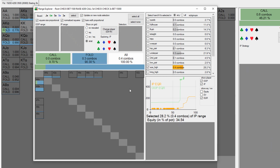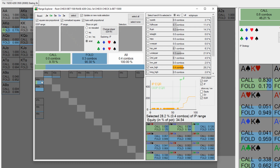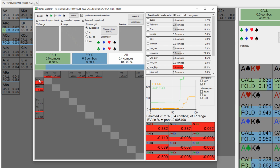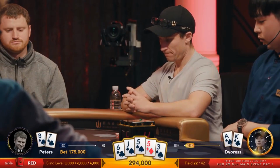Most ace highs are going to be folds, although there is a tiny amount of calling with ace-king with a spade blocker, but again the EV is very, very low. In these elite level tournaments where the edges are so small or thin, these more marginal spots do have to be taken, but I definitely wouldn't recommend this in most low and mid stakes tournaments online.